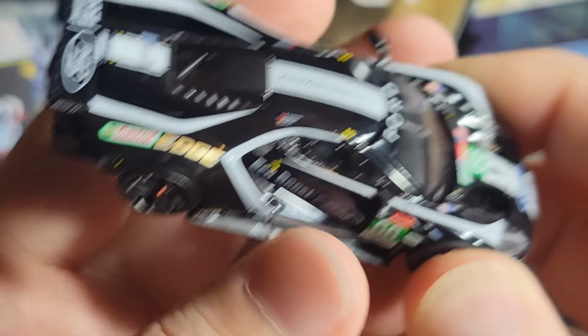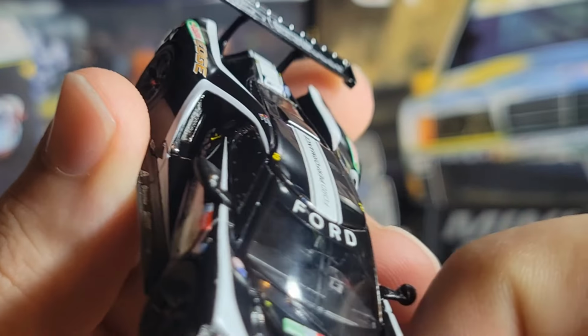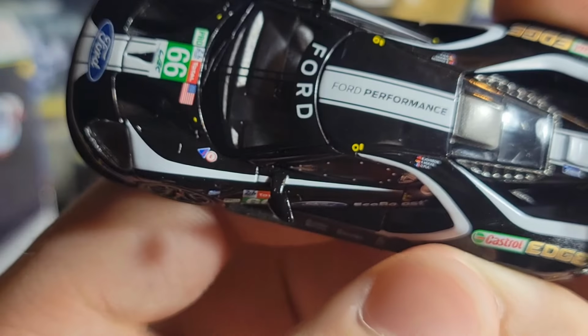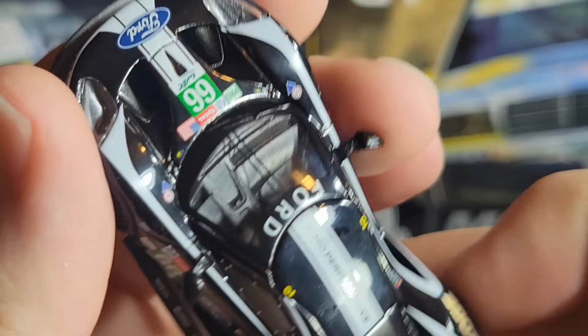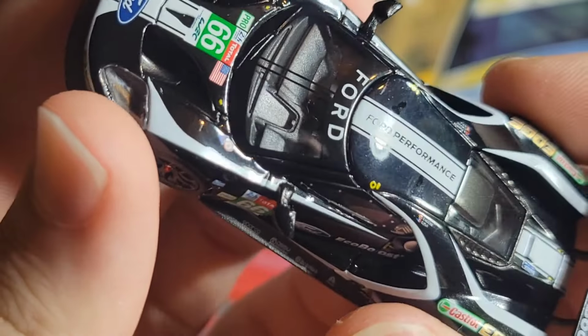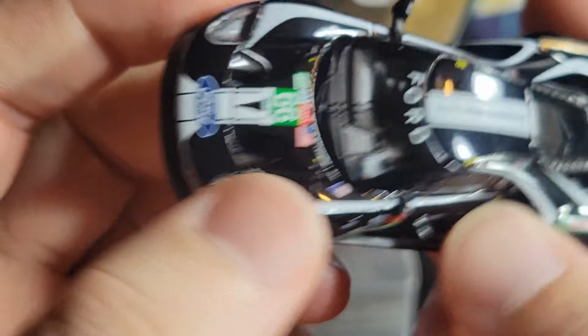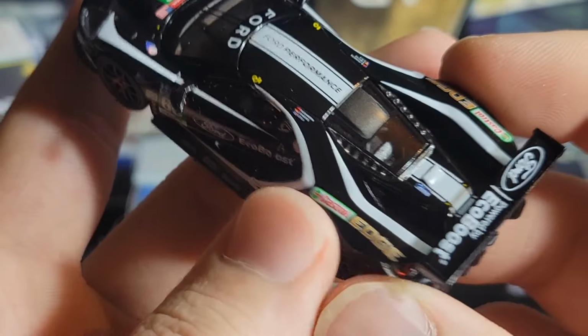Wing mirrors are going to be rubber, and they're done in gloss black as well. And then you do have like some venting detail back in here, which looks pretty good. You got Ford Performance on the white stripe on the roof. I don't know what these little yellow marks are for, but yeah, it looks good. You have some venting in these little gaps in the hood right here. It's where the air flows through, of course. But yeah, it looks really well.